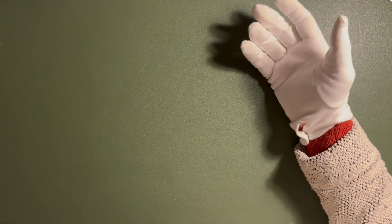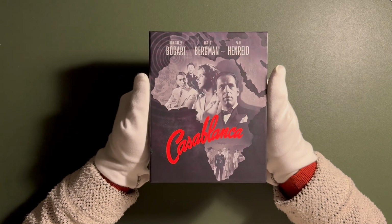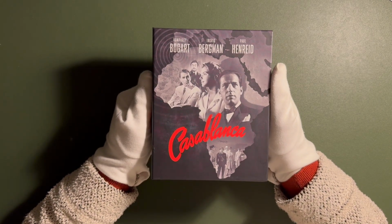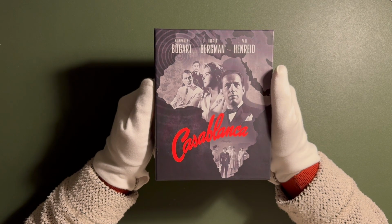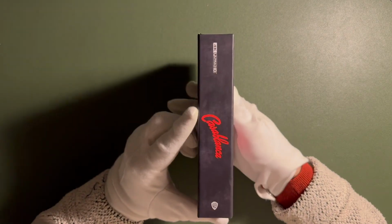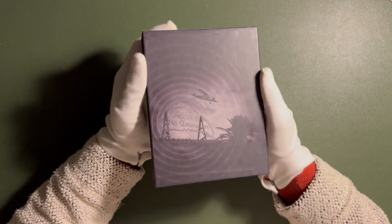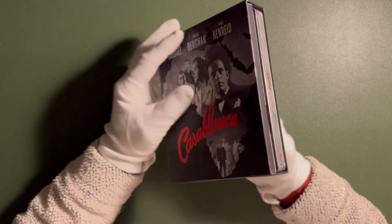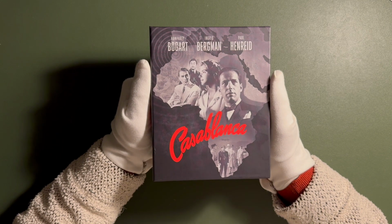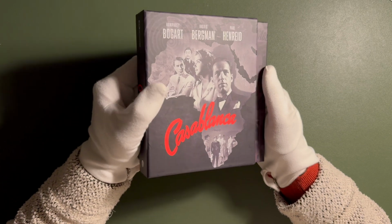Okay, now I know that we're 53 minutes in, but last but not least is a collector's edition of Casablanca. I have recently rewatched that film and I am astounded by the quality and the maturity of that film. And thankfully, thanks to Warner Brothers, we got this magnificent Ultimate Collector's Edition. It is already sold out, however it was available for quite some time.